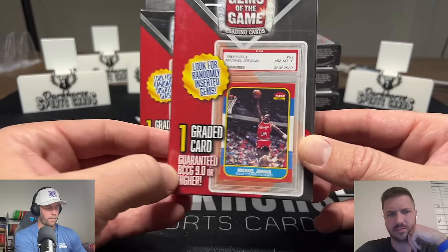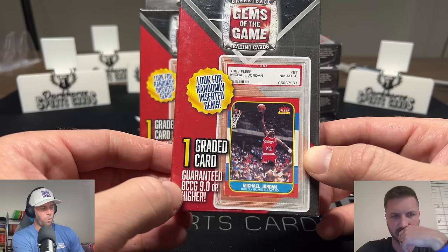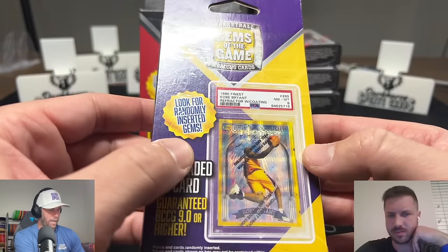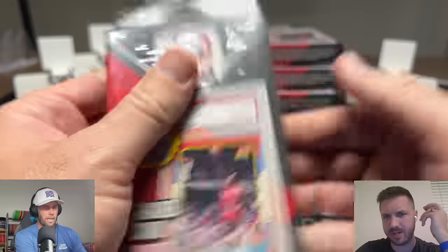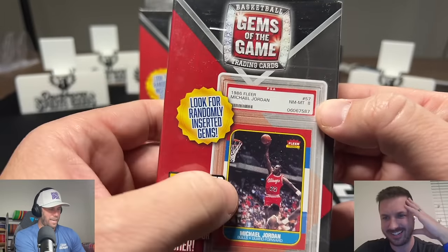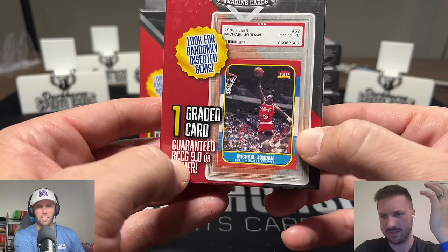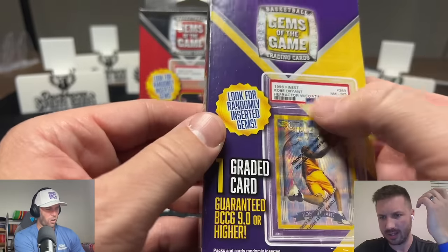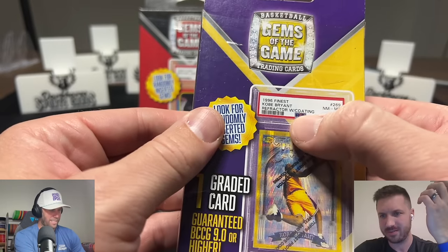It says, this is the funniest thing, Sage. It says BCCG 9.0 or higher. And on the back, it's got a Kobe Bryant, and it's out of 8. It's the only graded card picture they could find. And then they got a Michael Jordan out of 8. And those are both even PSAs, too. That they just took the PSA off of. Oh, no, the PSA's still up on that one.